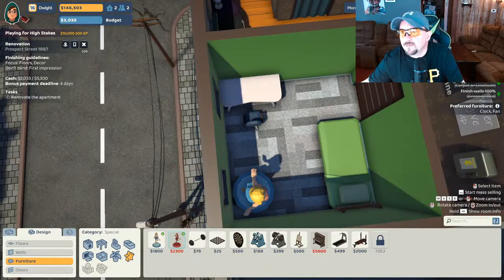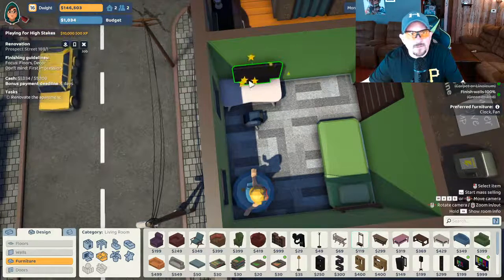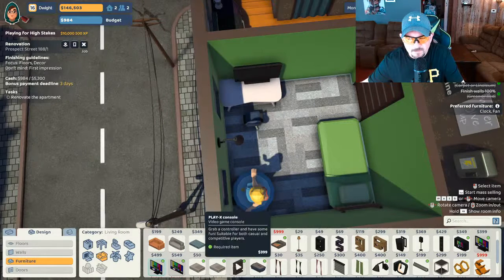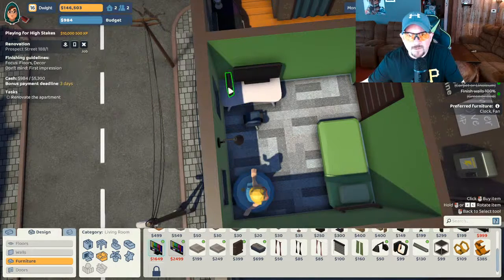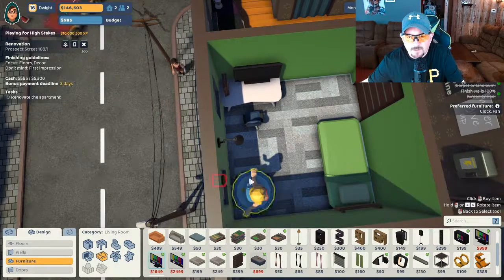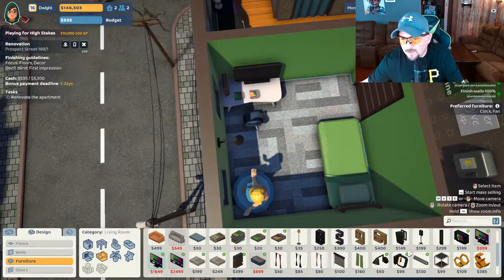We need the video game console, a TV. Oof, okay. The TV is going to have to be the not as great model. Sorry about that, but the wall lamp, I can do that. $2. I think we can do it. Let me see. That's DVDs. Okay, we need two games. And that's everything, right? We have $500 left over.